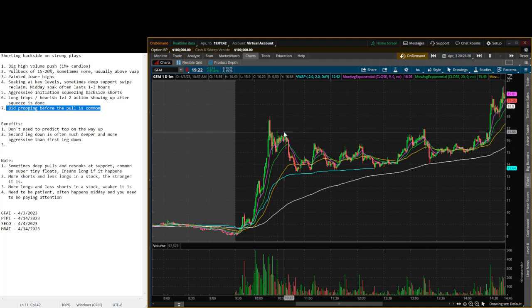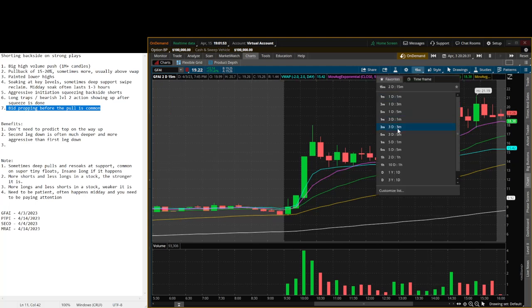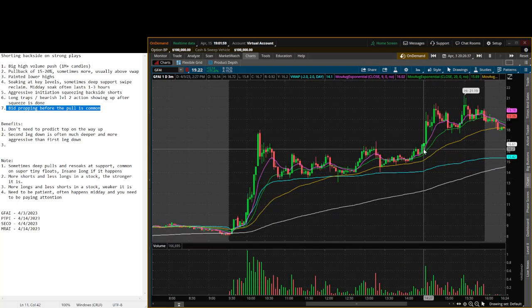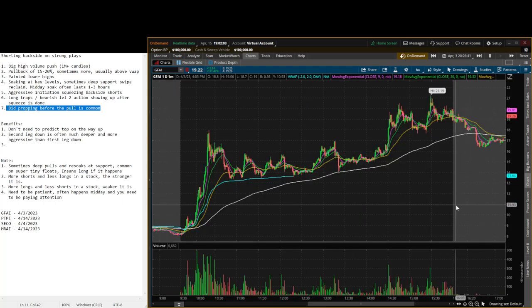Pull back. Lower high, lower high, lower high. Soak on VWAP, soak on VWAP, soak on VWAP. 15-minute MA catching up, all right? 5-minute MAs catching up. They're all catching up. 3-minute 50, very clean. MA is catching up. Soaking, soaking.